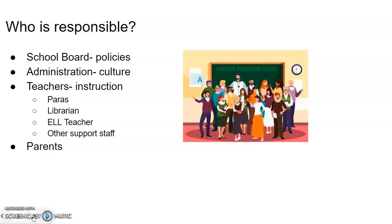And then we have teachers who give the instruction and are working directly one-on-one with the students. And that doesn't just include the classroom teachers, but also everybody that comes in contact with the students: the paras, the librarian, the ELL teacher, and other support staff that we have. So making sure that all of them know exactly what it is that we're wanting to do, and that they're trained, and that they are helping these students and being culturally responsive. And then also the parents. We need to include the parents in our culture and bring them in, because they also have a wealth of knowledge that will help us help the students.